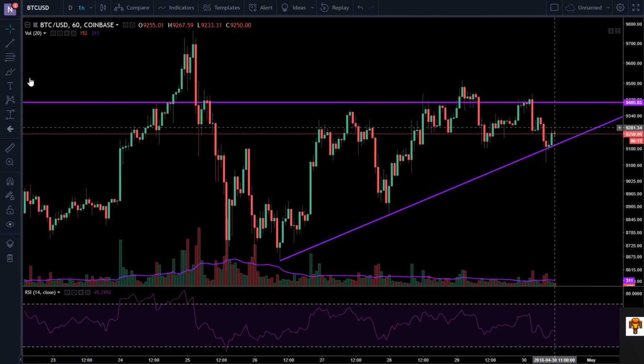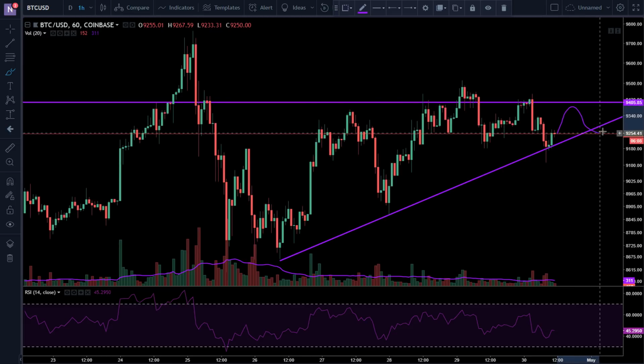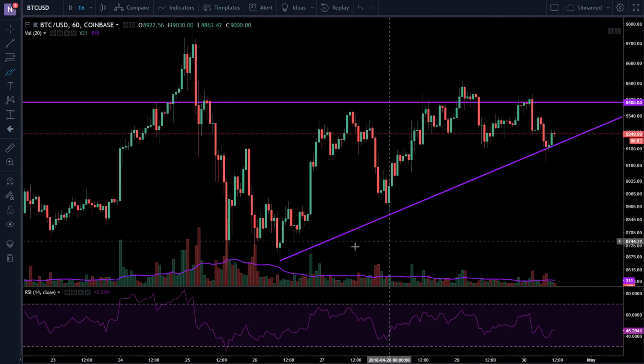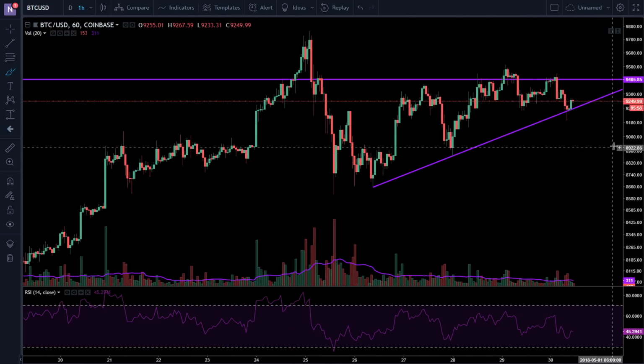So what I mean is that, say we come back up here a little bit and then bounce off this, then bounce off that. It's hard to take profit off of these small moves. So I would be patient, take a position based off the trend line, and then wait and see how that turns out here in the future.